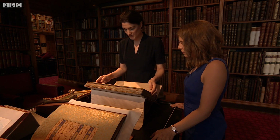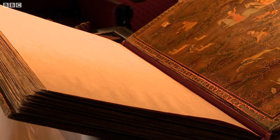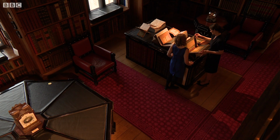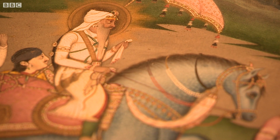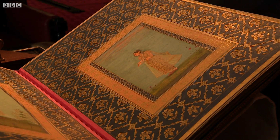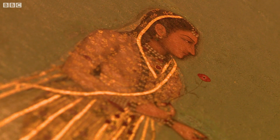This is a very fine early 18th century Mughal album, and it's particularly beautiful because it still has its original lacquer covers. Within these ancient volumes, decorated literature sits alongside paintings some 400 years old. If you look very closely, she's got the most beautiful face. Every single one of her ringlets is painted in.